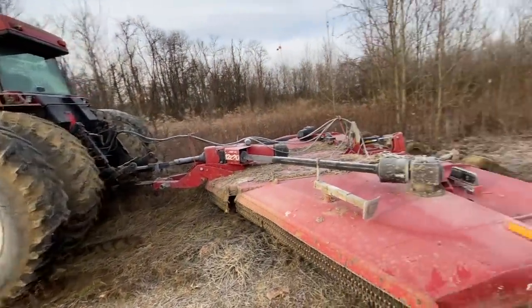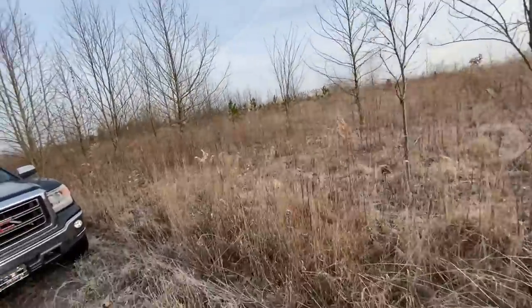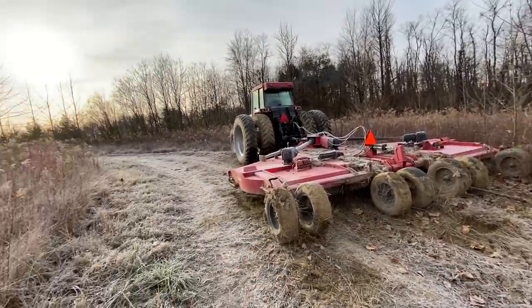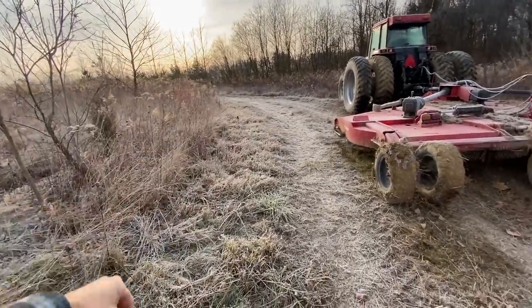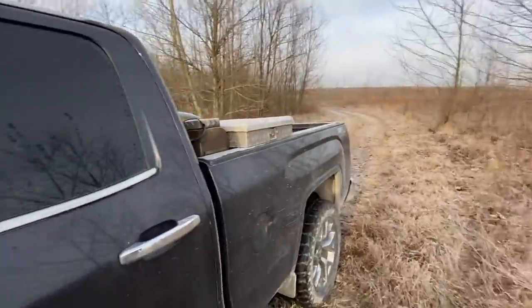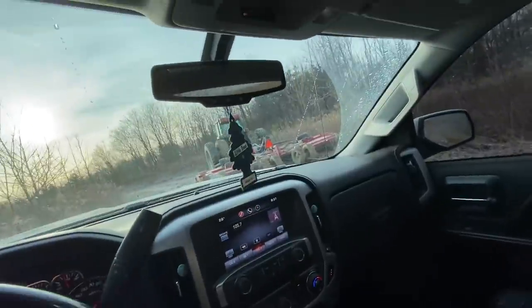I gotta say, it's a little unconventional to be out bush hogging in December, but I got some paths like this that go back to the fields that I wanna keep wide enough that I can get down with the bean head on the combine. So any little tiny trees and stuff, we're gonna mow down just so we can get back in here to this ground. I don't know. We'll see what we do.